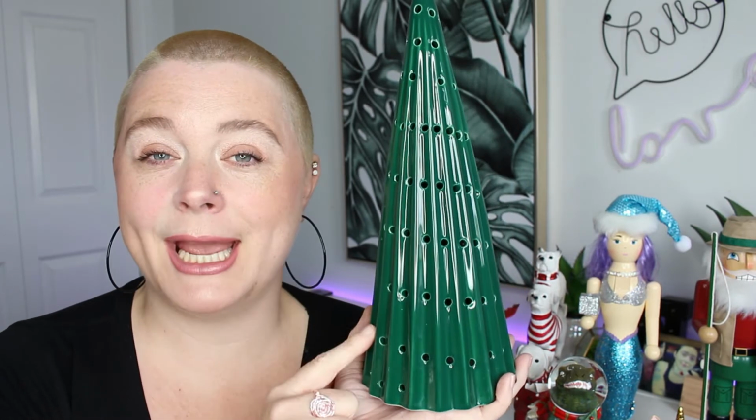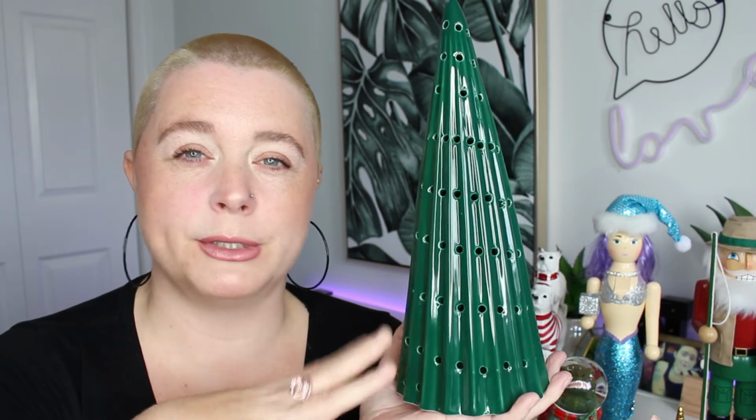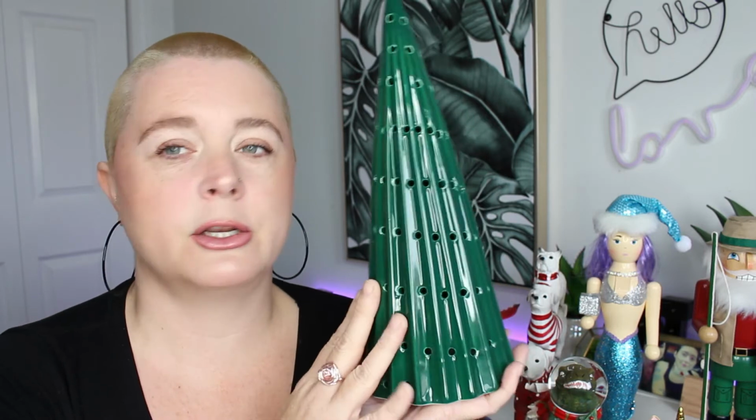And this last decor item that I got is a Christmas tree. And this was $16.99. And it lights up. But of course, I don't have any batteries in it yet. I thought it was really, really pretty. They actually had different sizes in this Christmas tree as well. So if you're looking for ones that are a little bit bigger, definitely check out Winners. And they also had smaller ones too, but this one here is the medium size one. And I just fell in love with it. I thought it was really, really beautiful.